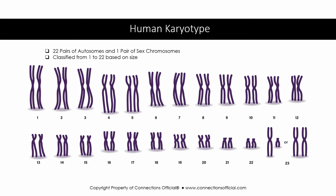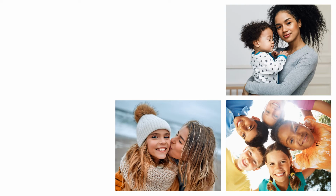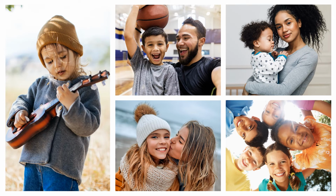There are 22 pairs called autosomal chromosomes or autosomes, which are classified from 1 to 22 on the basis of size. For example, chromosome 1 is the largest, and it is over 3 times larger than chromosome 22. Autosomal chromosomes carry genetic information such as a person's temperament and physical appearance. For example, the color of your eyes, the color and texture of your hair, your facial features, height, and body type, and even specific skills such as your athletic ability or your artistic ability.